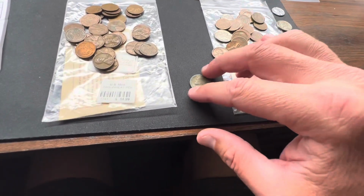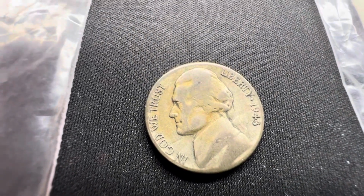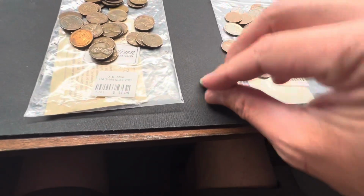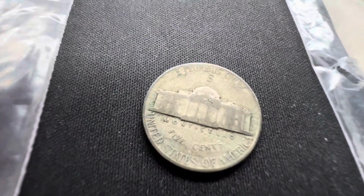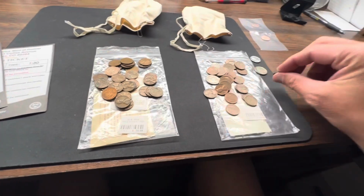Looks like we got another war nickel. This is going to be a 1943, San Francisco, another S. So that's cool. 35% silver. We'll get that out of the bag also.